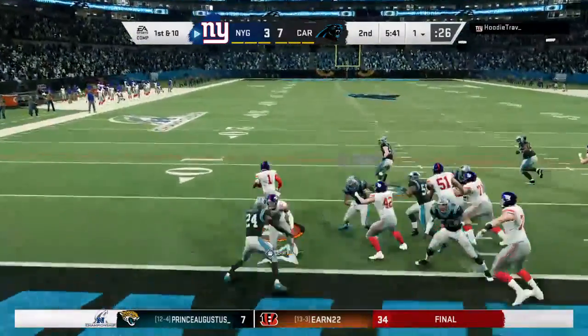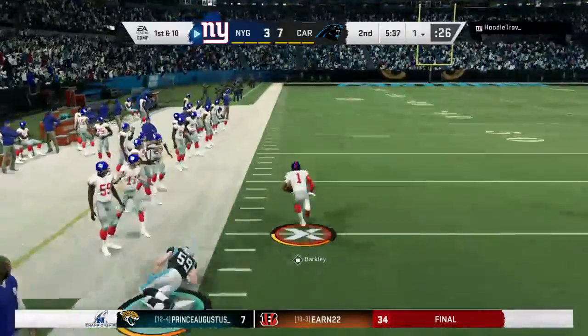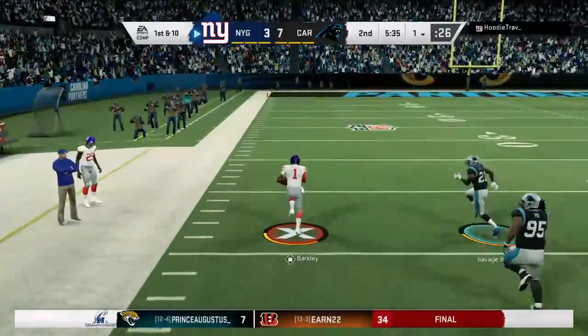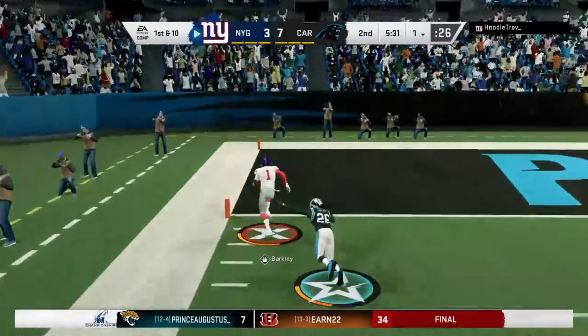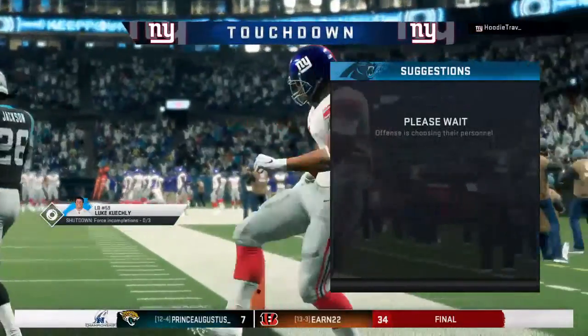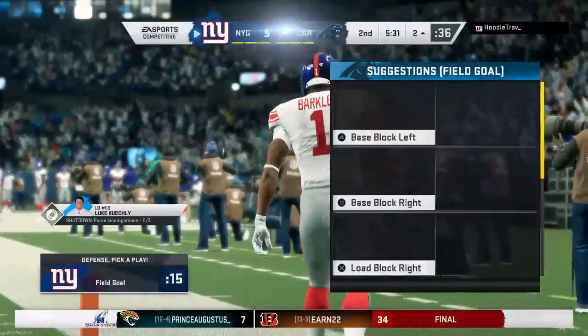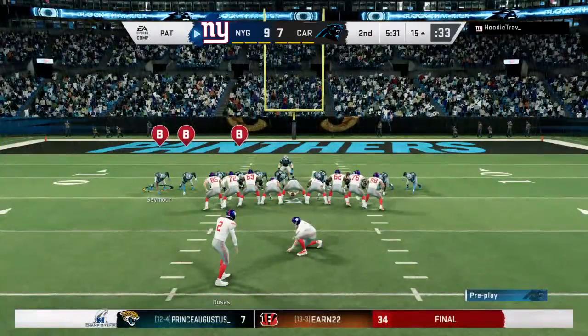They'll start out on the ground. It's Saquon Barkley. It's a foot race. He's at the 30. 10. Touchdown, Giants. Saquon Barkley, 99 yards. And the Giants are going to jump back in front.